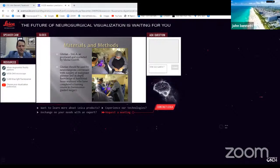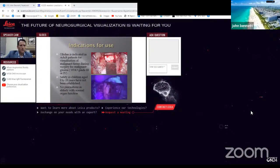And just some interesting factors, Gliolan should definitely be used by a neurosurgeon conversant with the surgery of malignant gliomas, as well as the in-depth knowledge and function of brain anatomy, who have then completed a supervised and optimal training course in fluorescent-guided surgery.